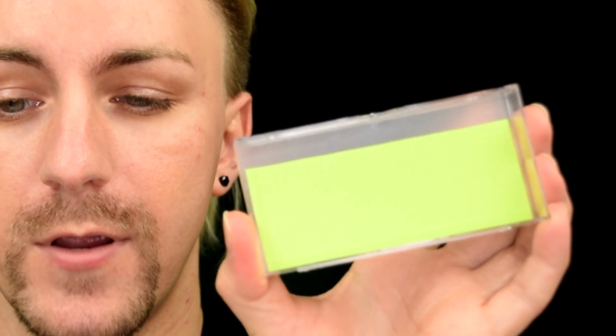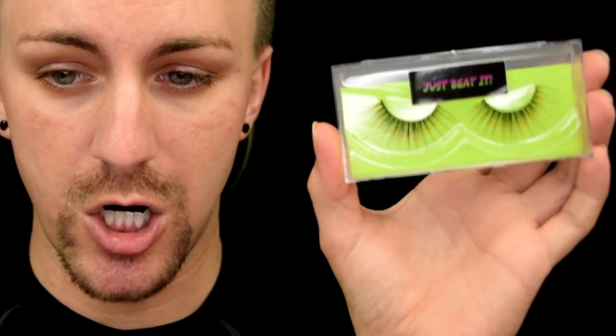Then we have the Bring In Da Funk lashes in the style Boogie. These look like the cutest ones to me. They are very large and in charge, and very, very fluffy, blown out. But they have enough spacing in them that I think you'll still be able to see looks through them really well. So I do like the style of these lashes.